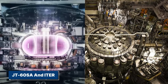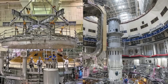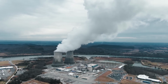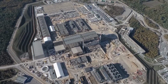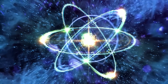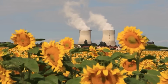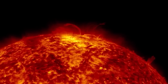JT-60SA and ITER are like two giants in the world of nuclear fusion, each playing a unique role in the push to unlock a powerful, clean energy source. JT-60SA, located in Japan, serves as a crucial supporting act to the ITER project in France. Both projects aim to master the art of fusing atoms to release massive amounts of energy without pollution, much like the sun does.